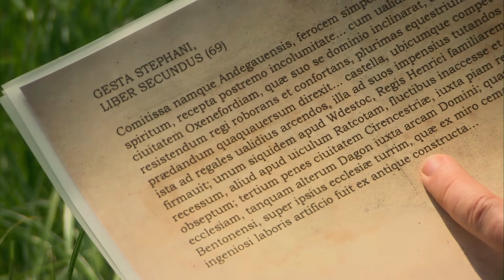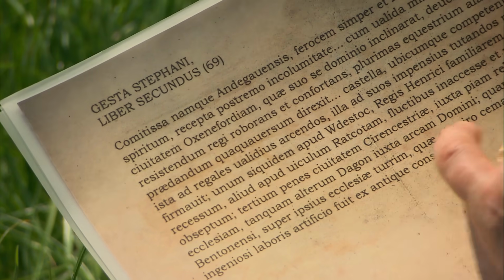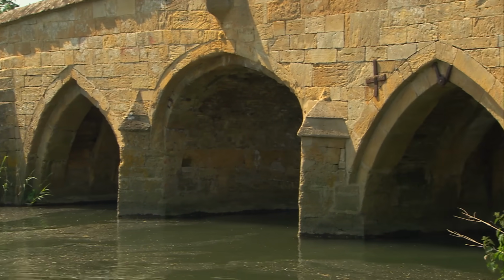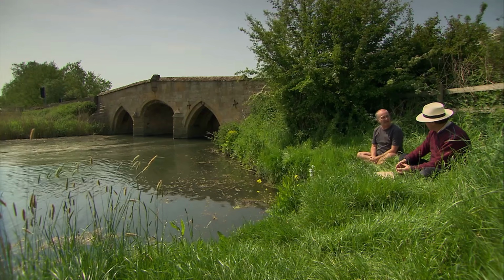Radcott is mentioned in one very important text of this period, the Gesta Stephani, which is a chronicle of Stephen's reign. And that says that in 1142, Matilda fortified various places on the upper Thames, and one of them is actually named as Radcott, which it says was a village made inaccessible by waters and blocked up by marshes. Well, here we are. It's extraordinary, isn't it? You see that lovely old Radcott Bridge there and all the water. It's hard to believe that at one time this would have been an epicentre for blood and sacrifice. It certainly is.